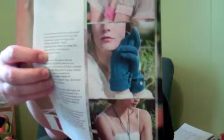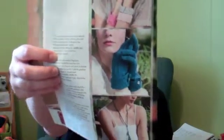Now the patterns are all mixed in. It's been a long time since I've bought an Interweave, and I don't remember the patterns being mixed in. I thought they were in the back, like Vogue. But I could be wrong. Like I said, it's been a while since I've bought an Interweave. But to me, it's not the time for gloves. But to each their own. It's cold somewhere right now, right?